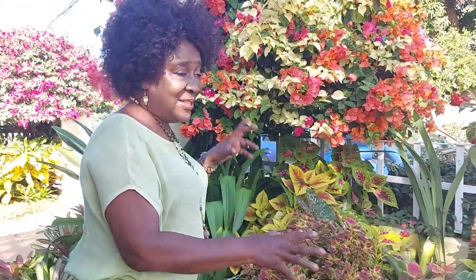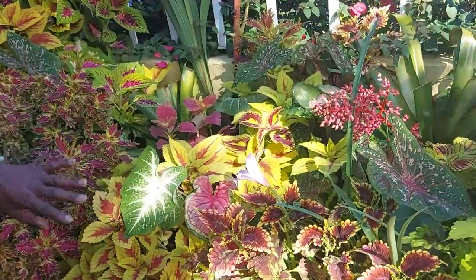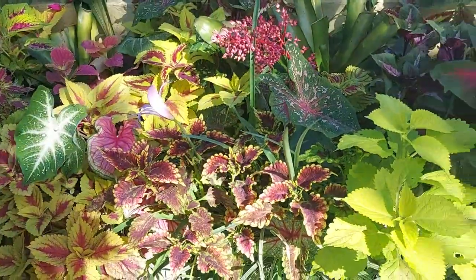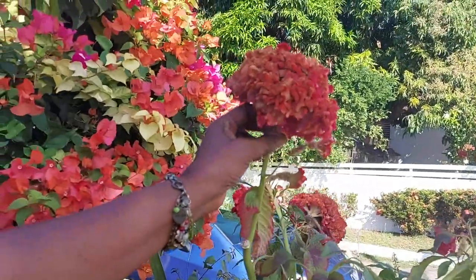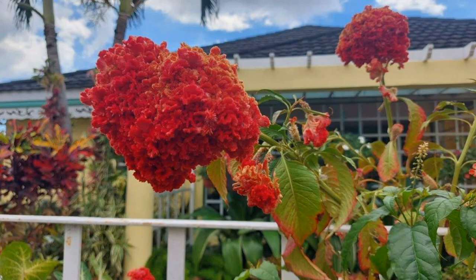And then on this side, she has a mixed thing going on. More Joseph coat, caladiums. This, I call it coxcomb. I'm sure there's another fancy name for it. And she said she got the seeds from a friend who had visited Nicaragua. I've never seen any so big. Beautiful. And that's an unusual color too.